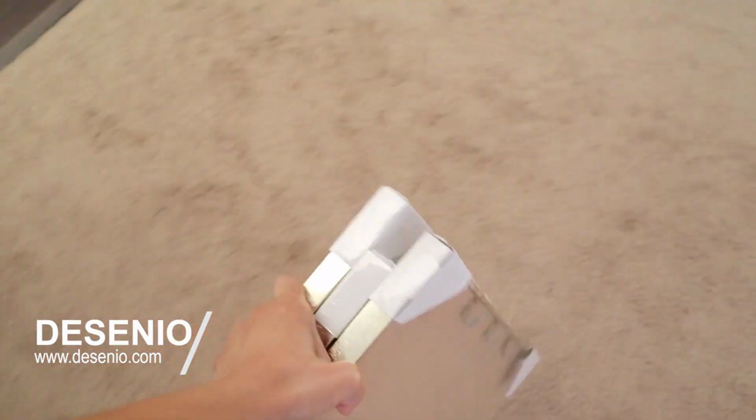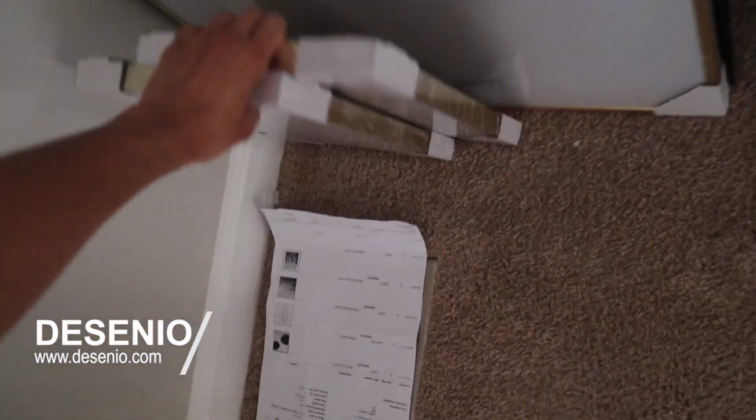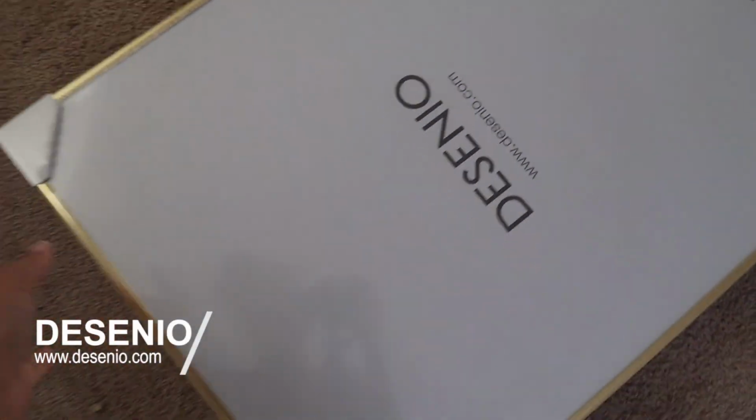Okay, so I got a bunch of pictures. I'm so excited. Okay, hey Nemo, how's it going? Okay, crash it all, why don't you? I'm so excited.